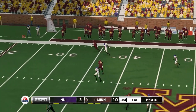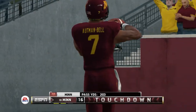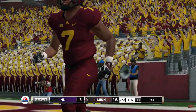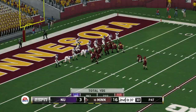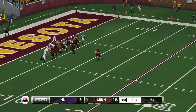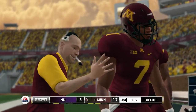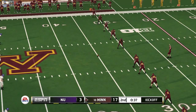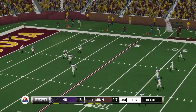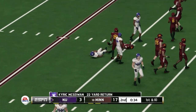He lets it fly. Great concentration to pull it in. Touchdown, Golden Gophers. He splits the uprights with the extra point. They line up to kick this one away. McGowan from the 2. What a collision!